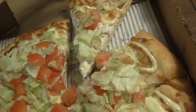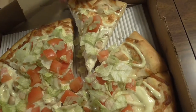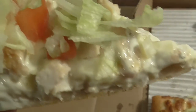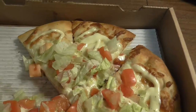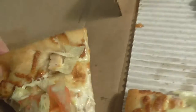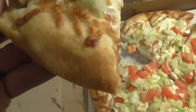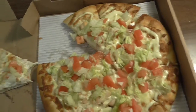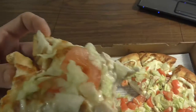Let's check this beast out today. We'll zoom out real quick. It's the Chicken Ranch Deluxe Pizza from John Boy's Restaurant, ladies and gentlemen. I can see the chicken. Let's give it a taste. I don't know if they put the garlic on the crust, ladies and gentlemen. Usually it's all shiny.